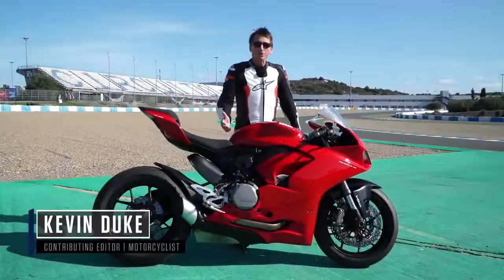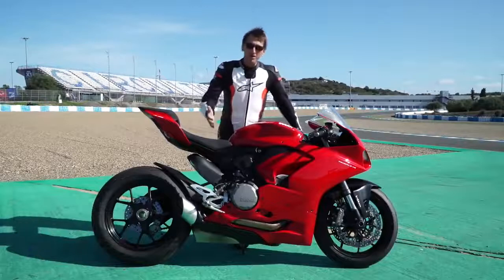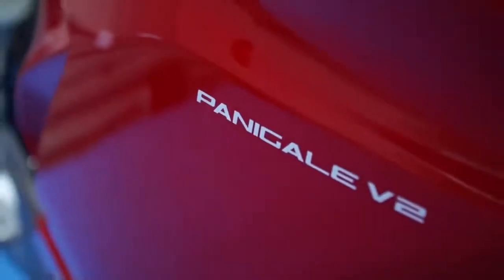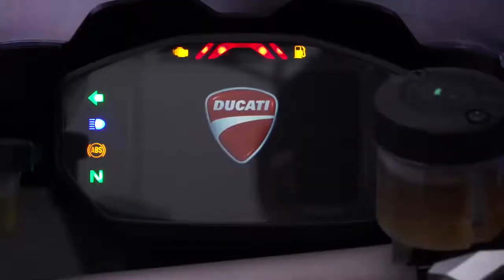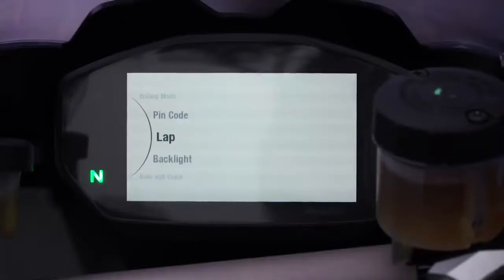All right, we're here in Jerez, Spain at a GP circuit, a fabulous track, on Ducati's new Panigale V2. It's essentially a Ducati 959, but with some significant upgrades that are really worth the changes. First of all, what you're facing is a TFT dash, really nice, easy to read, with a gear position indicator, all very user-friendly.